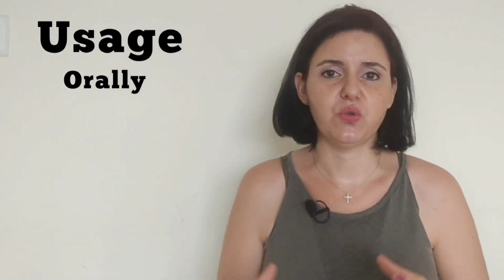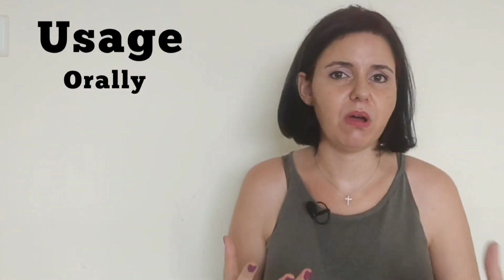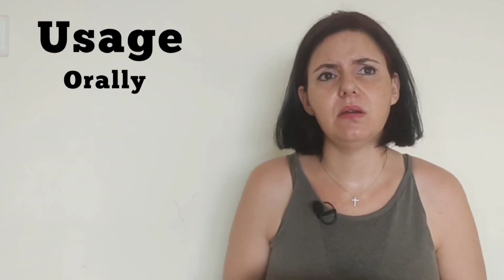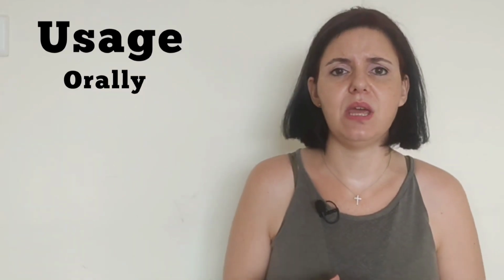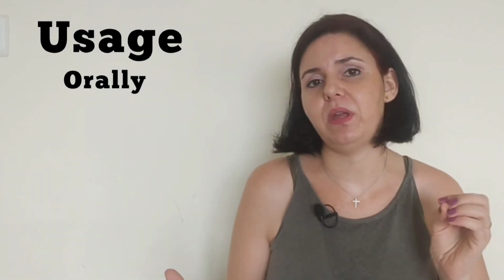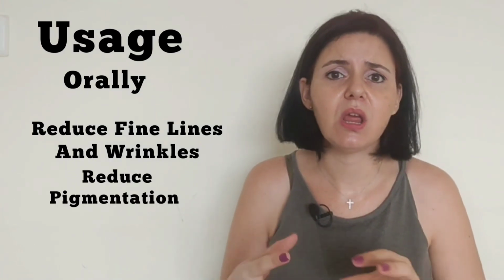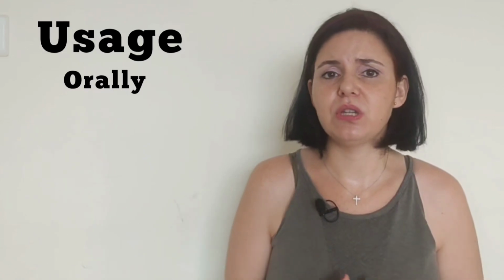Oral application is when we take it orally, okay? We either take it in a pill form or in a powder form, whichever form is available to you. And according to studies, or as advocates would name it, they would say that because you're increasing the glutathione levels internally, it will have an effect externally on your skin by helping in reducing fine lines and wrinkles and reducing hyperpigmentation, give you a nice and even skin tone. And they say that you would need to use it.